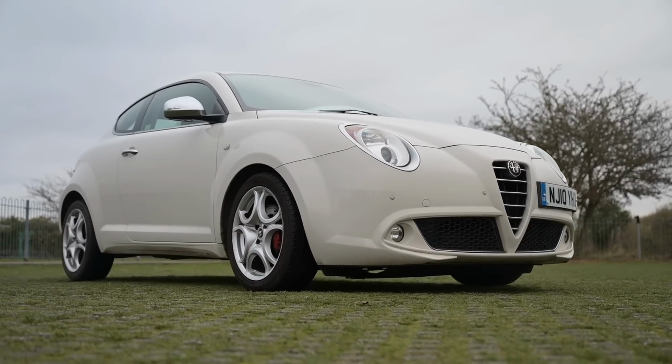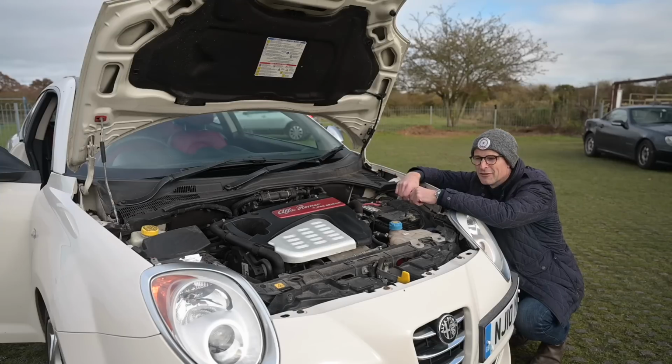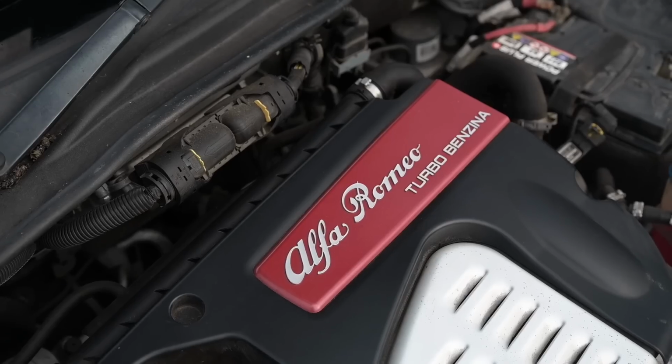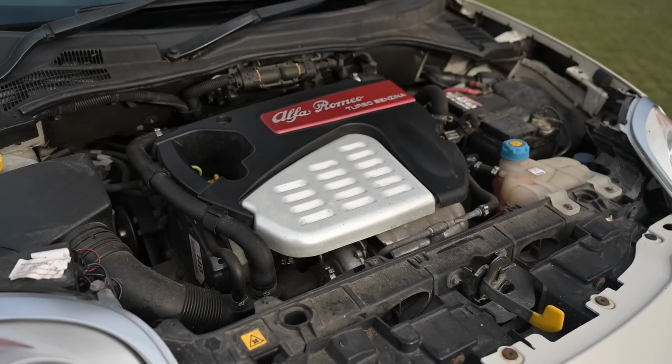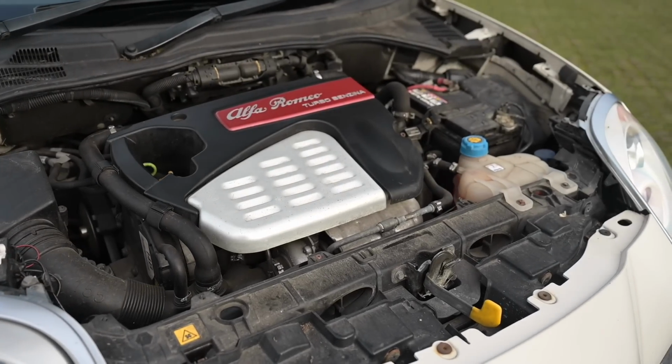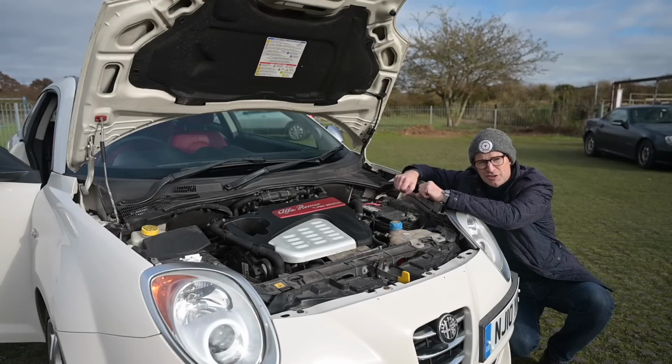Now, while there was only a couple of engine sizes, a 0.9 litre and a 1.4, there were a plethora of outputs, ranging from 85 horsepower with the basic 0.9 up to 155 on the 1.4 TB. There was also a 1.4 MPI, and this being a 1.4 TB but not one of the special editions, I think will be 120 horsepower.